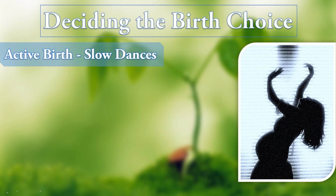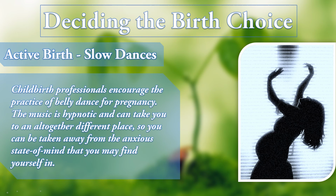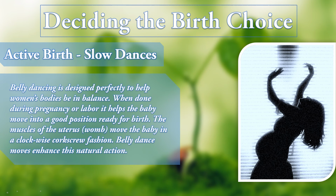Active birth. Slow dances. Childbirth professionals encourage the practice of belly dance for pregnancy. The music is hypnotic and can take you to an altogether different place, so you can be taken away from the anxious state of mind that you may find yourself in. Belly dancing is designed perfectly to help women's bodies be in balance. When done during pregnancy or labor, it helps the baby move into a good position, ready for birth. The muscles of the uterus move the baby in a clockwise corkscrew fashion. Belly dance moves enhance this natural action.